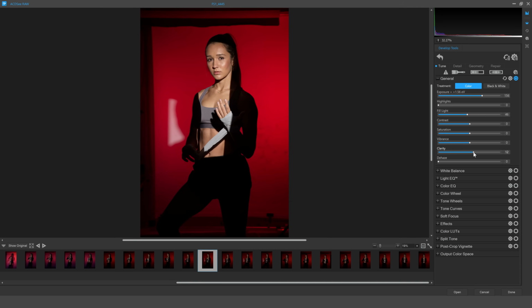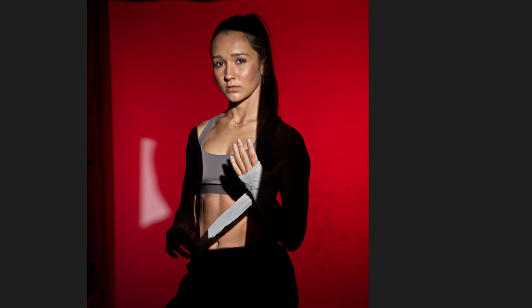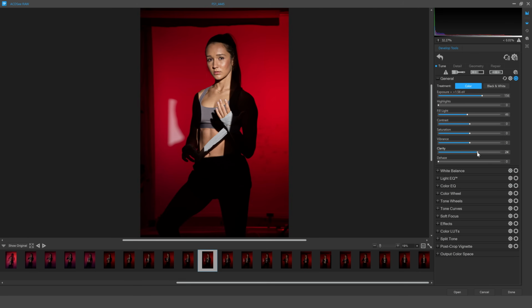And with sports images like this, I like to bump up the clarity a little bit. So I'm gonna go up, I don't know, maybe 25. If I go too far, you can see it just starts to make all of her skin really grungy. I definitely don't want that look. So maybe somewhere around 24 looks pretty good to me.